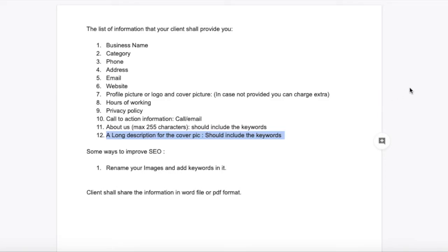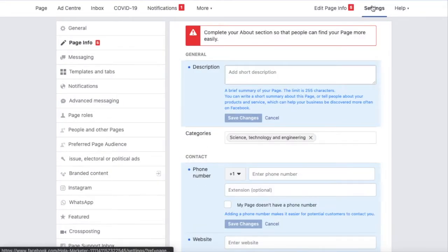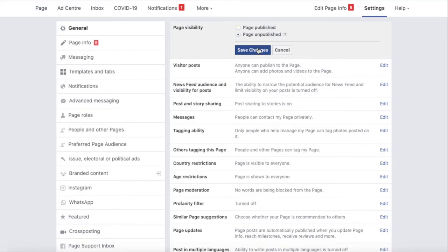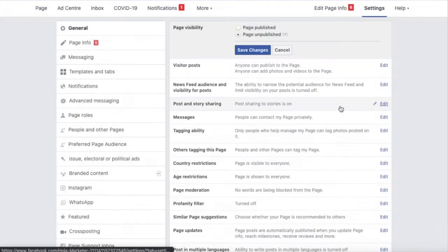So that was it. Okay guys, let us move on to how to create a Facebook page. For that you need to log into your Facebook account, and then from home create a new page. The very first thing you're going to do is go to settings, and in the general section go to page visibility, edit it, and set the page to unpublished. We are doing this because we need to make all the changes final, and then we shall publish it. You need to provide a reason.